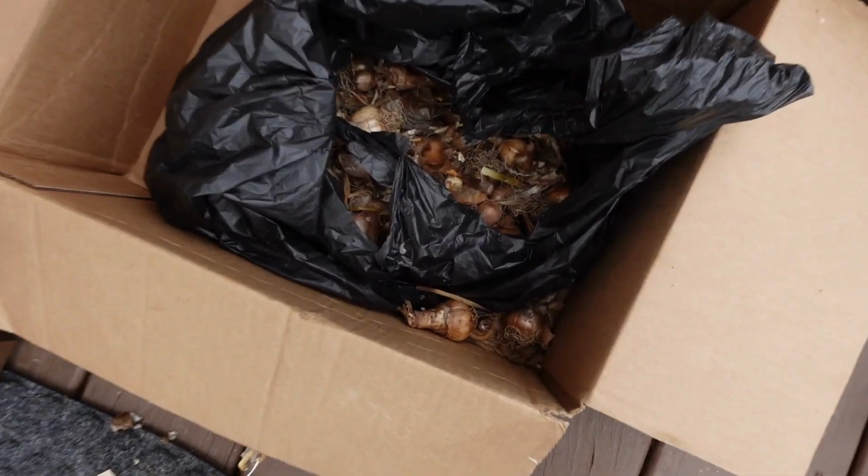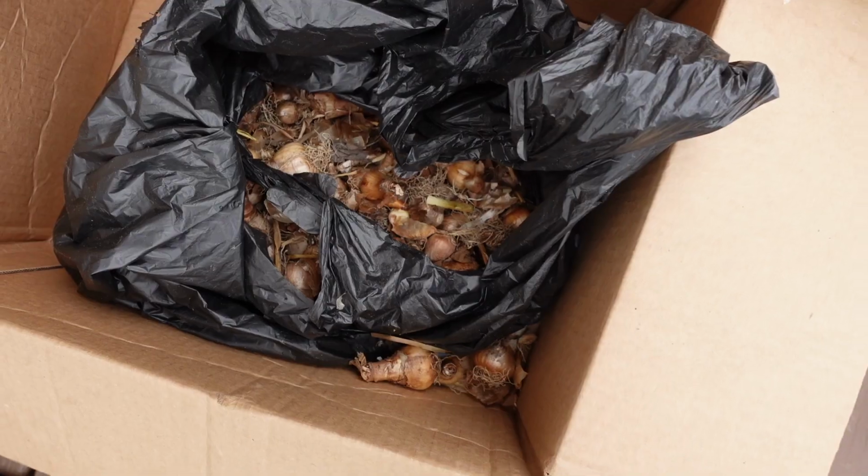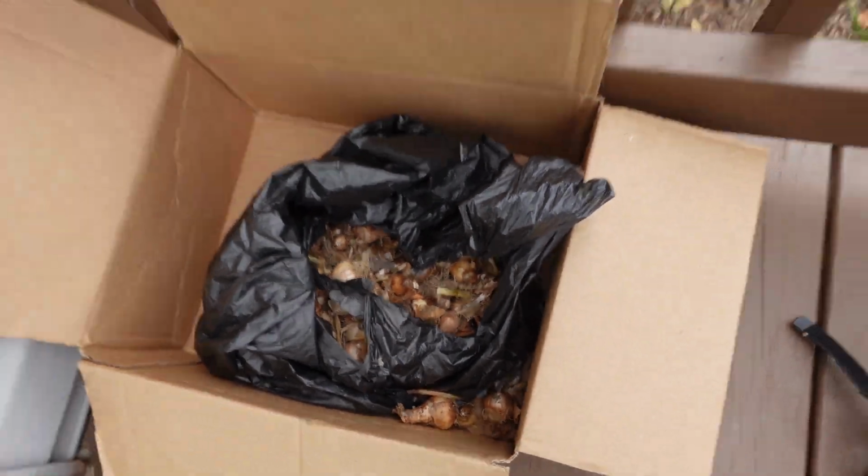Also, my grandma gave me some flower bulbs to plant for next spring, so I want to get those in the ground.